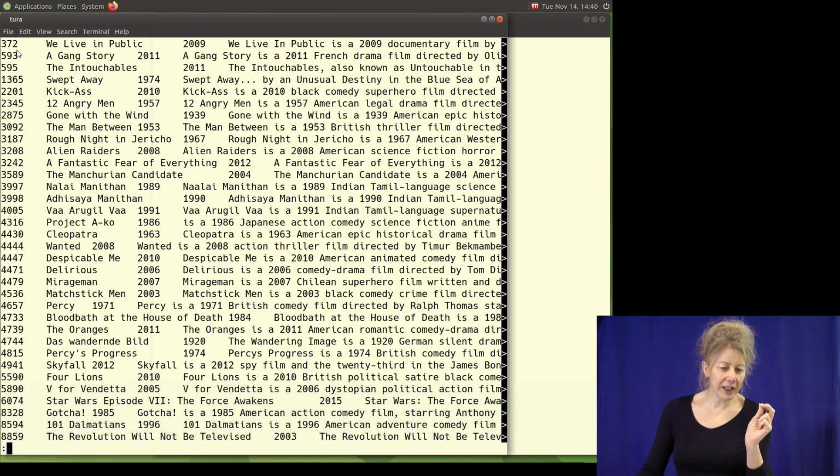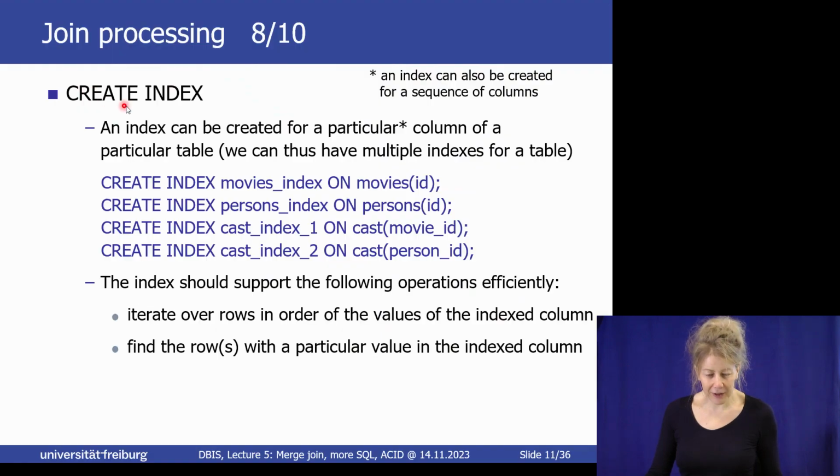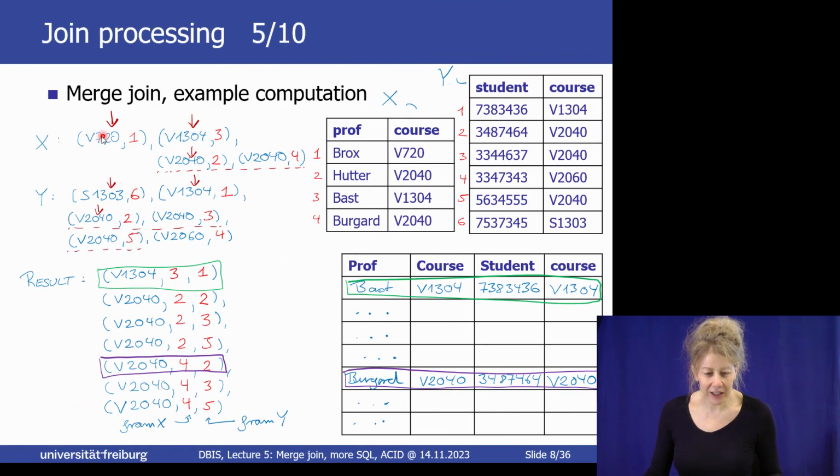Actually, what create index does, it does not sort the whole table and store a sorted copy, but it will do something like this. So in this sense, it's highly related to the merge join, right? This is one way. This is not really sorting this table according to the column, because then you would have a copy of the whole table, but just a sorted order of the values in one particular column and the row index of where it came from.